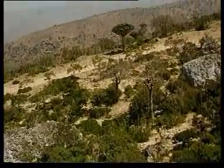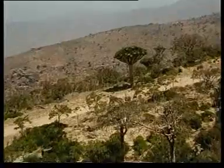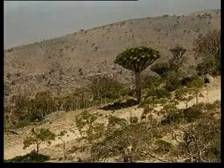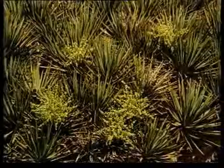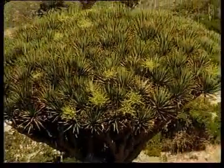The plants are kept alive by dew that falls at night, itself caused by rising sea mists up high at the top of the mountains. At night they absorb moisture enough to survive the heat. The higher we go, the more of these 100-year-old trees we see.